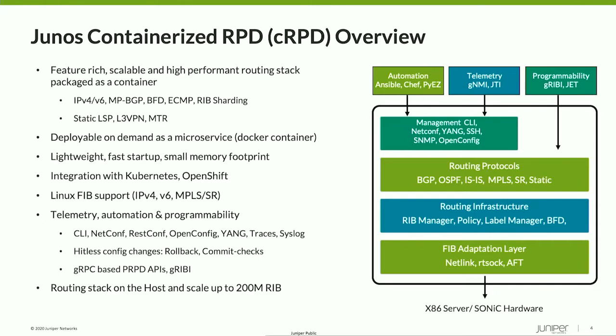And since it is the same management stack that you would find on Junos devices, cRPD supports NETCONF, OpenConfig APIs, and YANG data models. And similarly, you can influence the routing decisions by programming the routes either through gRIBI open standards APIs or Juniper's programmable RPD, which is also known as Junos Extension Toolkit APIs. All in all, cRPD is high performant, where you could scale up to 200 million routes when you're running it on highly beefed up x86 servers.